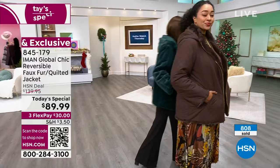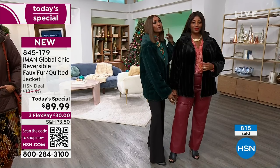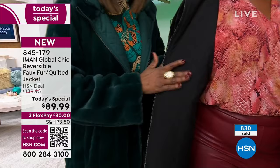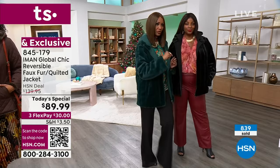Hi, Winnetka. I love how this is styled, because Winnetka is wearing it in black, but she's brought in a lot of berries, so she's wearing it with leather pants that are coming up, and with a berry top also. And with the black, look how beautiful that is. It's rich. We're talking about jet black ink. And all you have to do is look at the reversible side. It's completely quilted, water resistant, and the hood itself is removable, and also the hood is reversible. So it has the nylon side on one side, and the fur is on the other side.